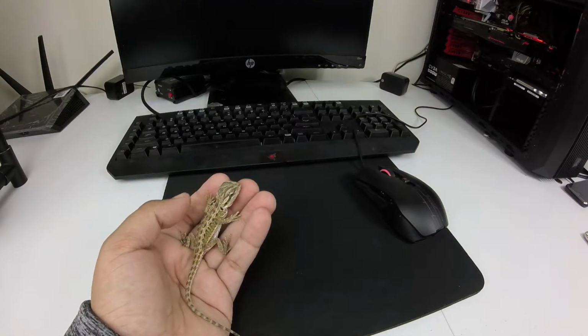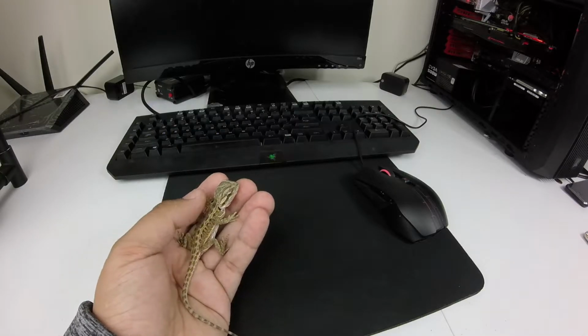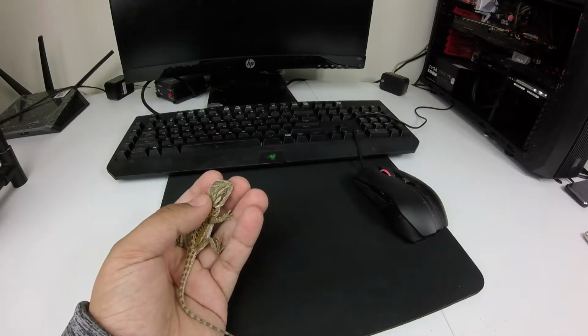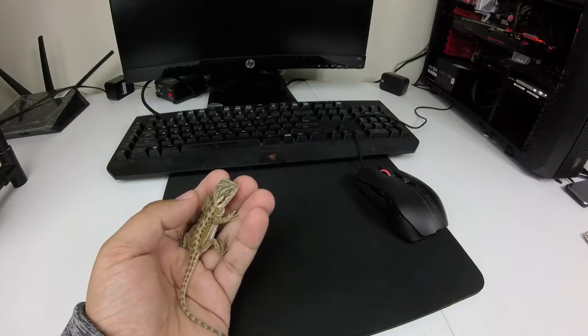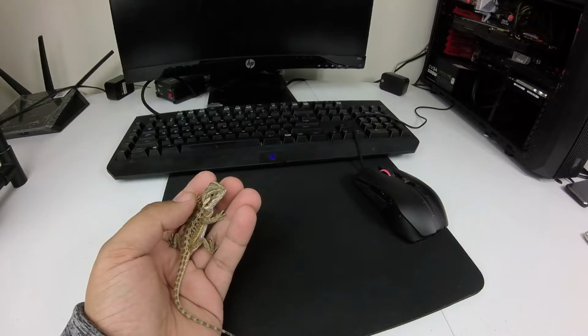The other one we have, you'll see next. His name is Tango, and he's a red hypo translucent bearded dragon. Well, let's go ahead and get him. I just wanted you guys to meet him. So this is Friday. He is approximately 5 to 6 weeks old, and you guys will be seeing a lot more videos with them to come.